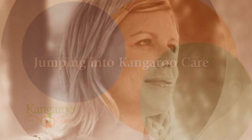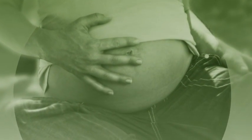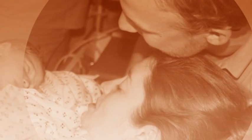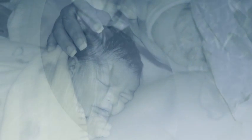During your pregnancy, you've done everything you can to give your baby a healthy start in life. And soon it will be time for your baby to be born. Leaving the warm, protected place inside your body will be a big change for your baby. However, there's something special you can do to help your baby through this transition. It's called Kangaroo Care. It's simple, it's completely natural, and it's good for both you and your baby.